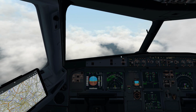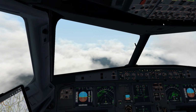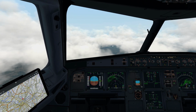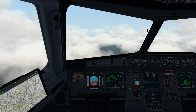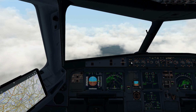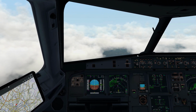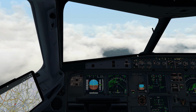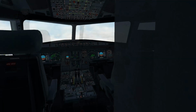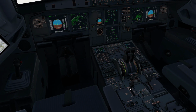Okay, we can set the auto brake to low. Ooh, pretty tough for the plane to fly in these conditions. We can find once we've made the turn because it will be a headwind. This needs to be 10-15. Spoilers at kind of a quarter.